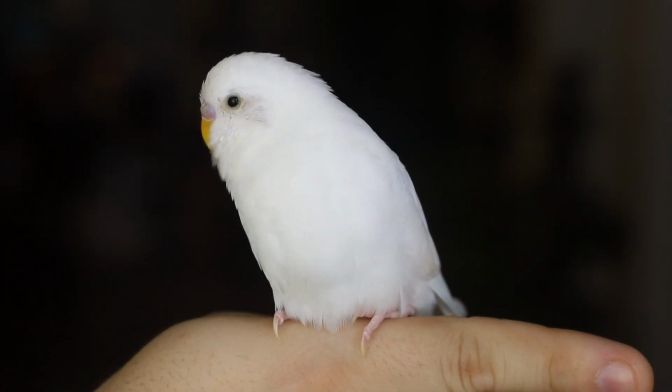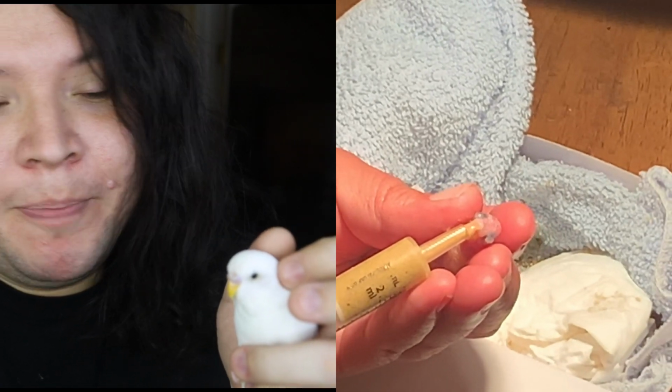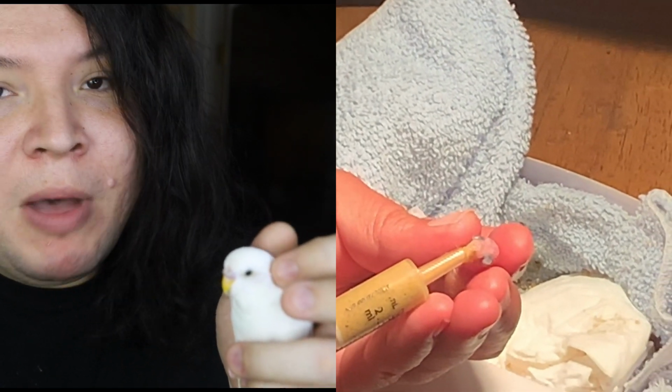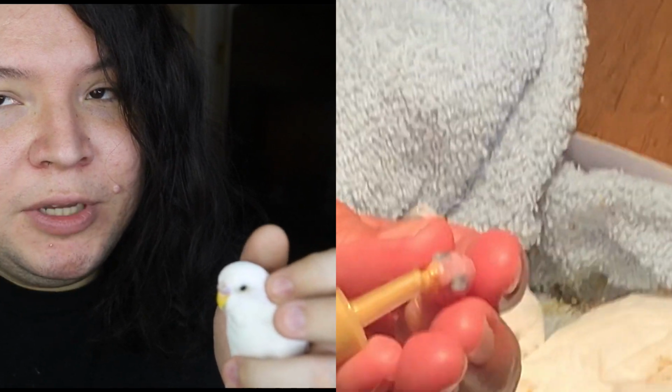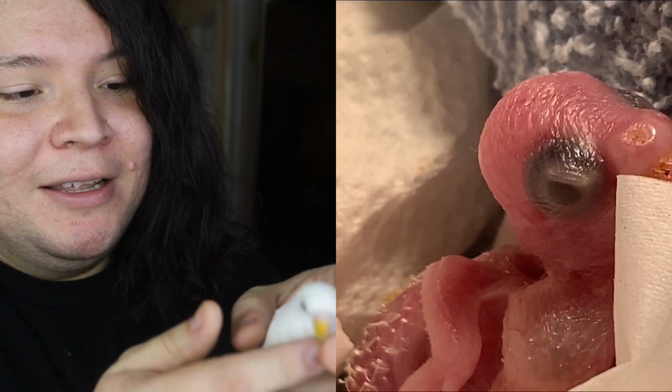Hi turkey. This little guy, guys, we grew him. This little birdie, we took care of him since he was a little baby. His mom didn't want him, and he was about to die. And so my mom took him out of the cage, and we started hand feeding him with baby bird formula, and look at him now.